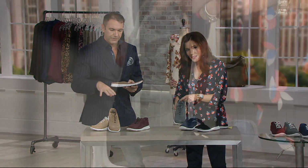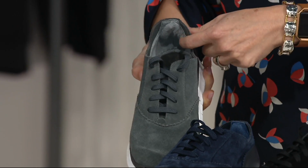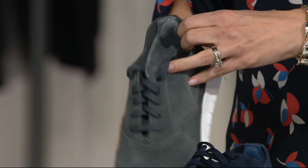But you're still getting that same structure, that same support. So you think about the construction of this, the cushioning underneath the foot with that structure, but then that beautiful unstructured, deconstructed upper, I should say. Beautiful. That beautiful soft suede.